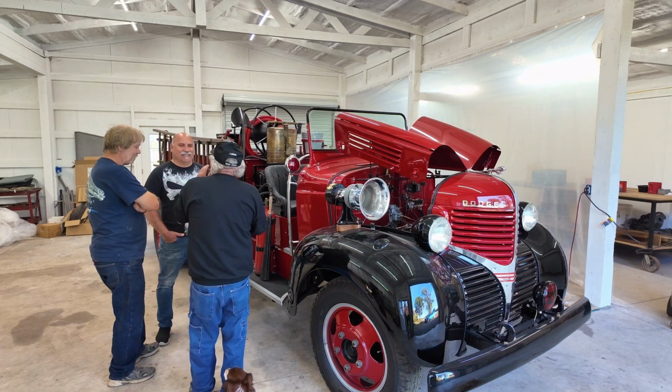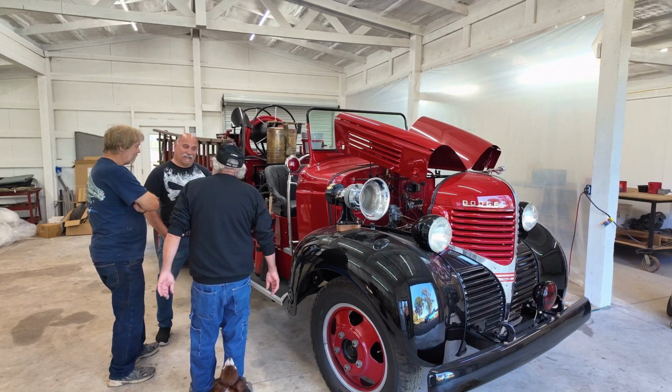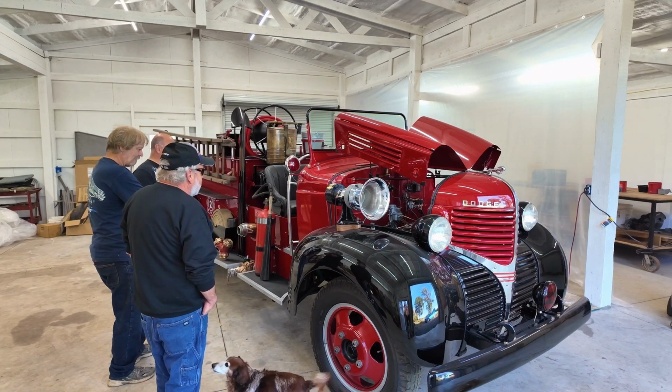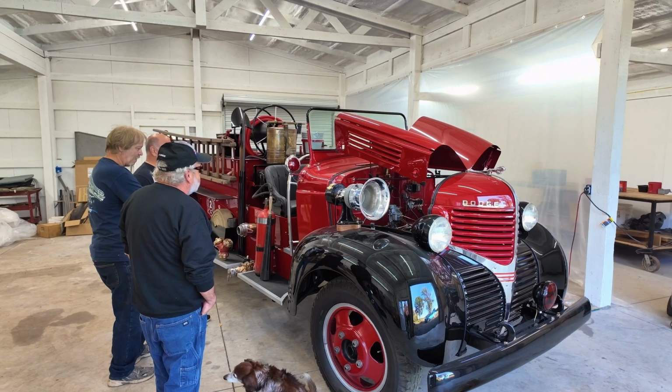I'll probably be the caretaker of this truck to the end. Well, you know more about it than most, I think. No grief. I'm very proud of it.